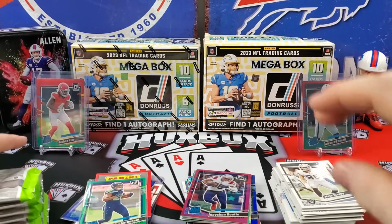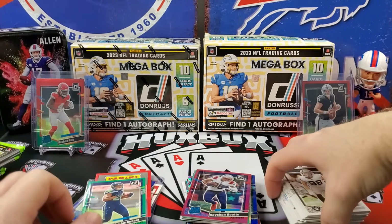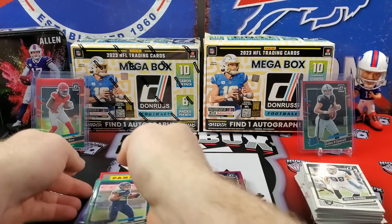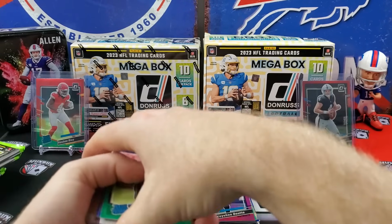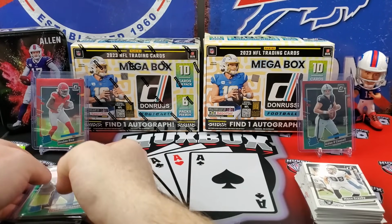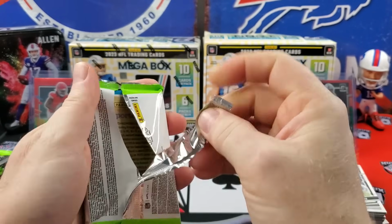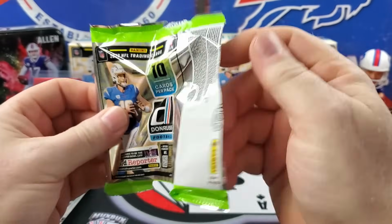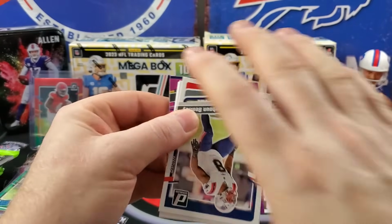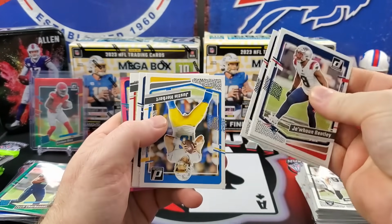Okay. Let's see if Mega number two can do any better. We'll do this. We'll split them up. All right, get that out of the way. Mega 2, let's go. Plenty of the previews, which is cool. I do enjoy.